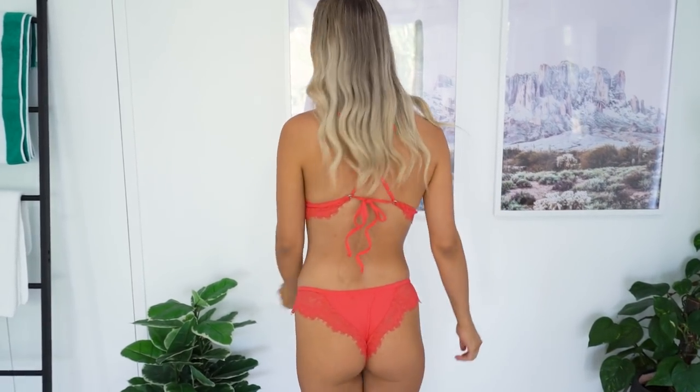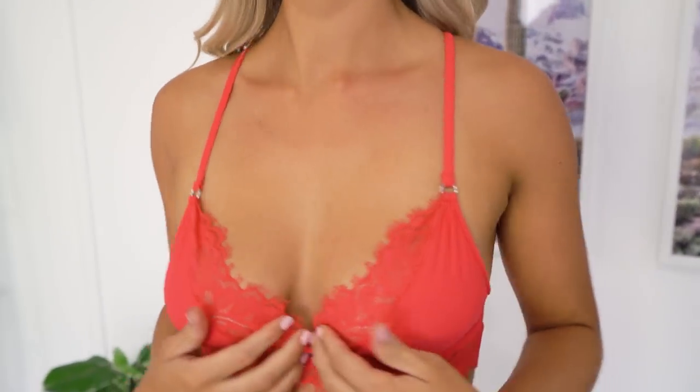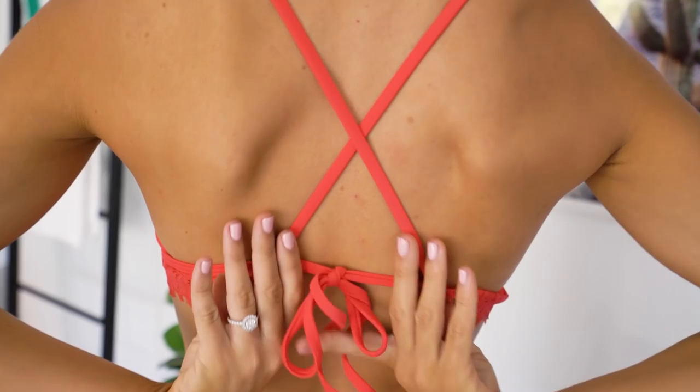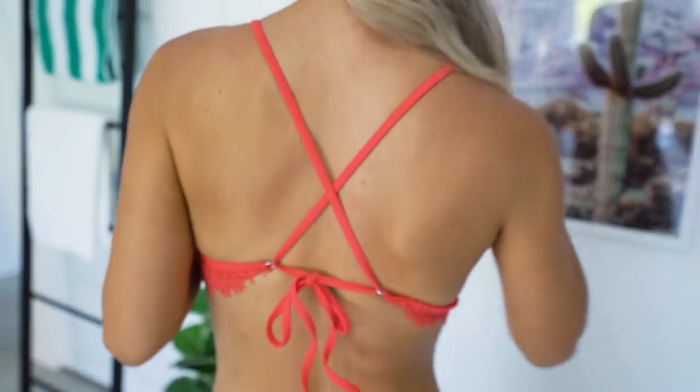So just remember that there are two other styles in the bottom. So if you do want a skimpier cut, you can check those out as well. This top is a different style than the one I was wearing in the last video. So it's really cute. It's got a little lacy frill underneath and around the front there. And then at the back, it's got the crossover string and then tie up in the middle. So yeah, it's a really cute design. And this is from the latest collection at Wicked Weasel. So brand new styles, and they're really nice, so check them out.